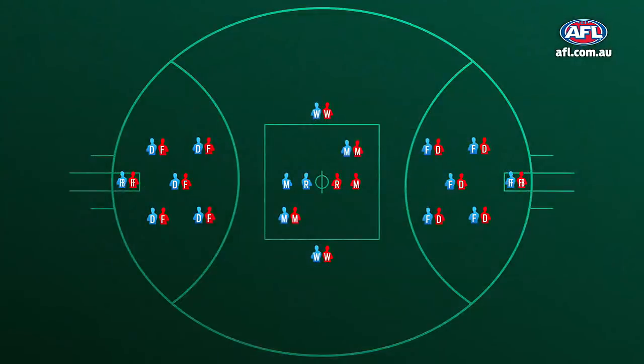Now, let's get straight into it. There's going to be 8 new rules or changes in interpretations. Where do you want to start? Let's start with the traditional centre bounce setup. So you've made the changes there. There was talk throughout the course of the year there was going to be 6 in the back line, 6 in the middle, 6 in the forward line. Is that what the rule has come out?